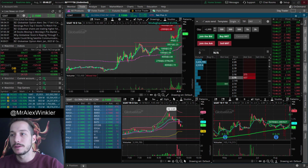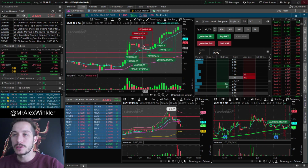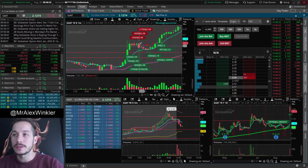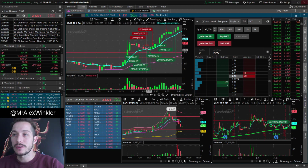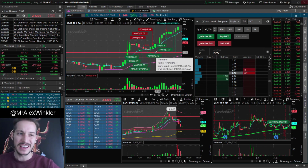That's when it became a little bit more interesting for me personally. Now, the problem was I was trying to accumulate this one. My goal was to hold, but I kept getting shaken out here every time it started cracking the 9 EMA. I got shaken out. I was down on GSAT actually in this area, and I was kind of getting frustrated with it.